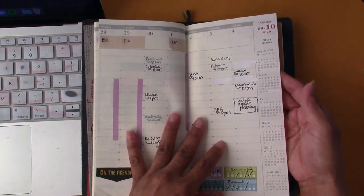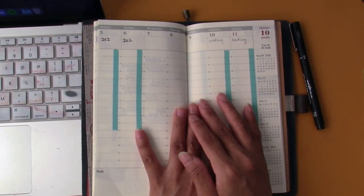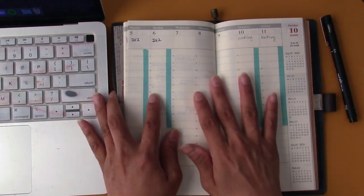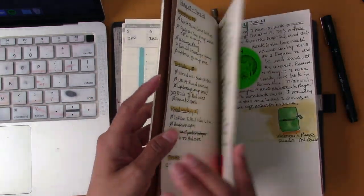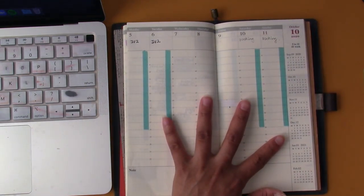So we are going to dive right into how I set up my weekly, my calendar. And then I'll show you how I do the journaling sections. Yep. So we'll get right to it.